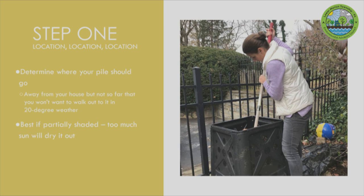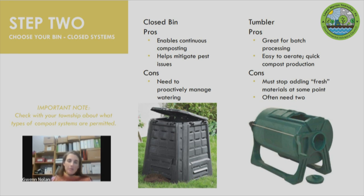So partial sun is best. You don't want it next to your house. You want it in your yard somewhere. Near a water source is helpful because you will need to add water during the warmer months. But just start to think about what's a good place for this to go. And again, near a water source, partially shaded. And again, maybe not so far that it's going to deter you from actually taking anything out there, especially as it gets colder.